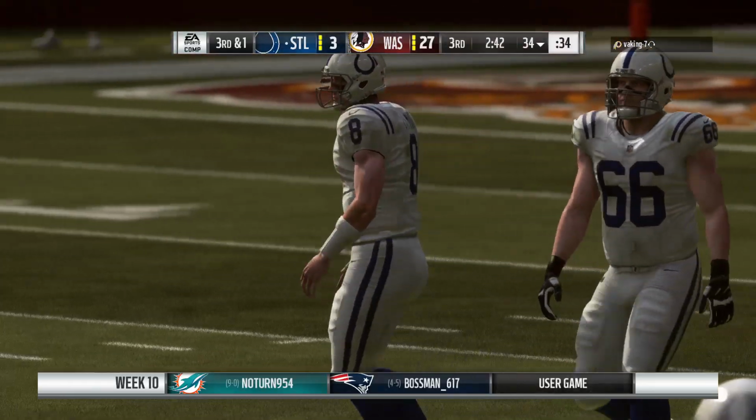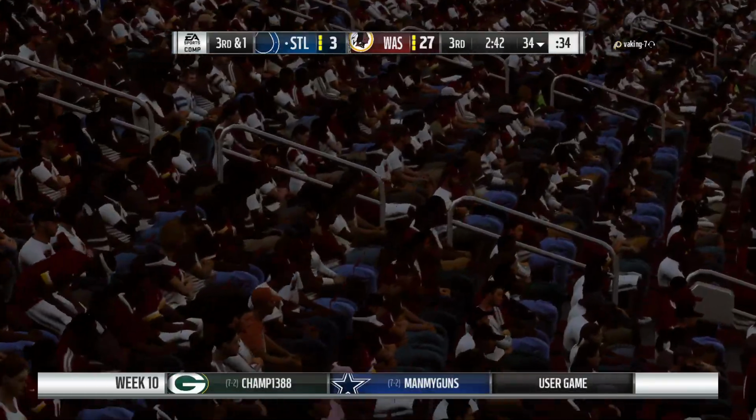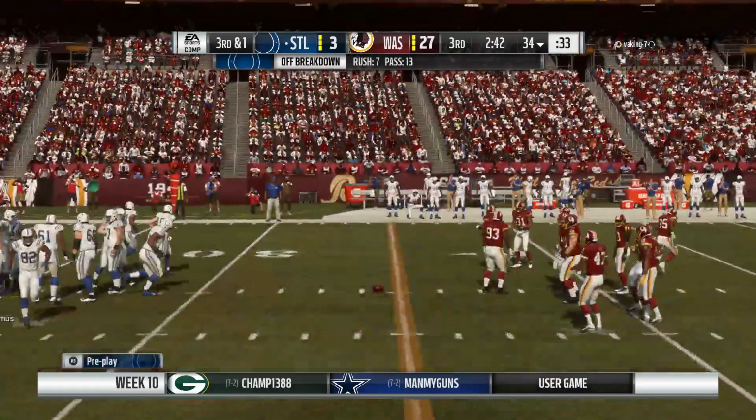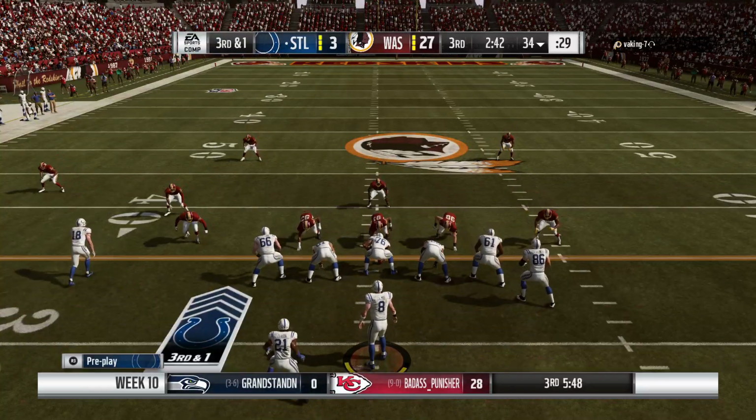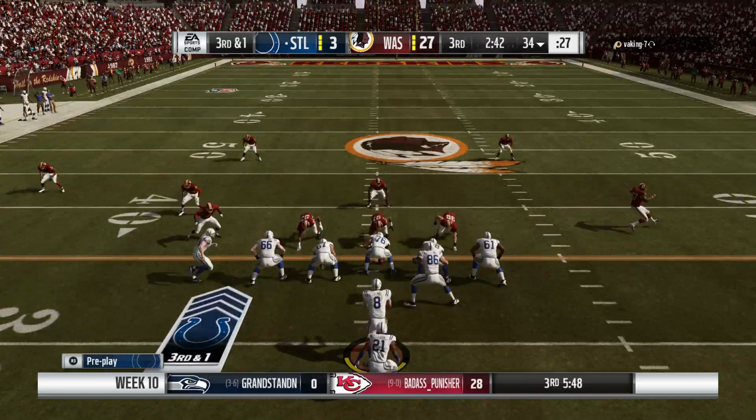Nothing open downfield, and he had to get that one out in a hurry because he just knew he was about to take a big shot. Probably couldn't get his legs into the throw. Became an all-arm throw trying to check it down to his running back. Incomplete.